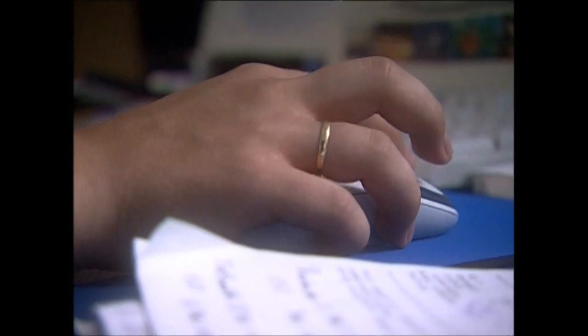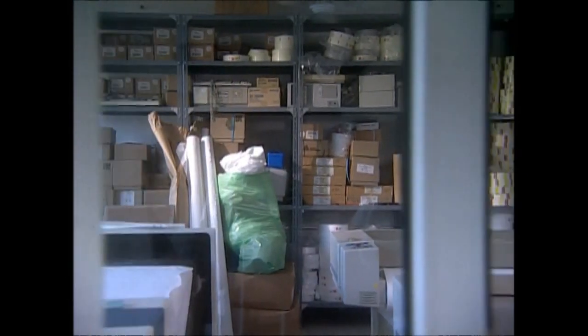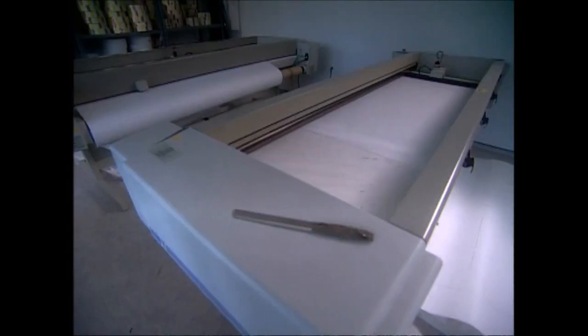First, they plot out all the different shapes on a computer to make sure they use every inch of denim. The pattern is printed on a huge sheet of paper for the cutters to snip around. All the pieces are coded to make sure an inside pocket doesn't end up getting stitched onto an inside leg.